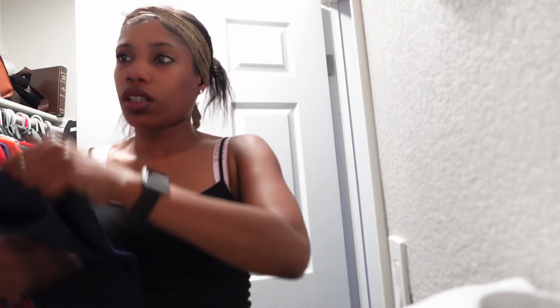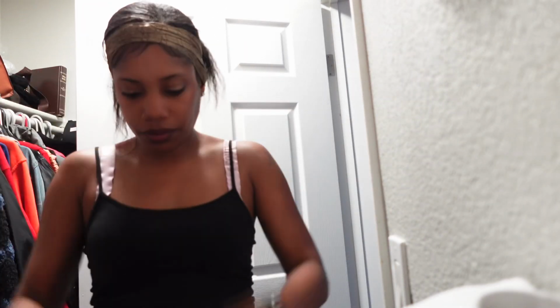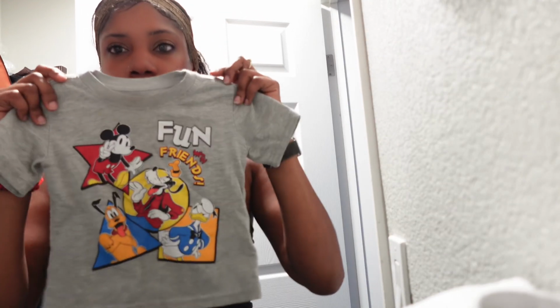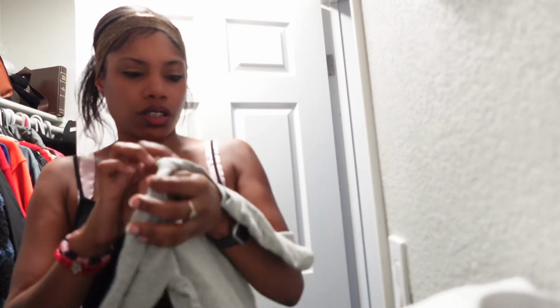I don't know if he can fit those on. This is his little play shirt. These are shorts. That's his shirt. He can still fit this shirt, y'all. This cute little shirt. I'm going to put that on him tomorrow, actually. This is a little Puma shirt. He can fit this one. This is his little Mickey Mouse shirt. I don't think he can fit this one anymore. Let me see.